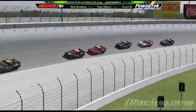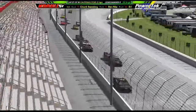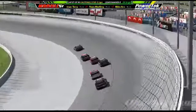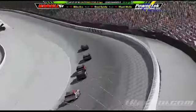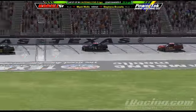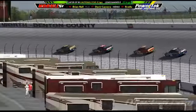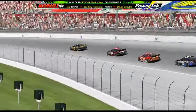Coming through 1 and 2, it looks like the top 6 is going to file out to a single file. Dallariva taking a defensive position right now over Cody Marshall. Marshall got a little bit loose there. See if Washington can take advantage. He's going to try and make a move here down the front stretch maybe. Right now they've all fanned out. Dallariva sitting 2nd, as he doesn't want to let Kenny Baum stretch his legs like he was able to do last time.